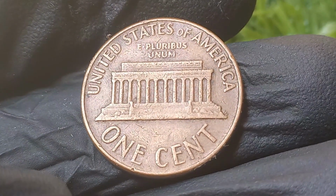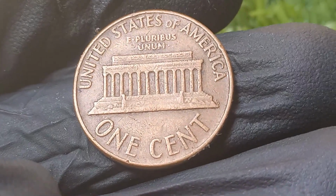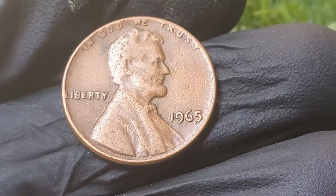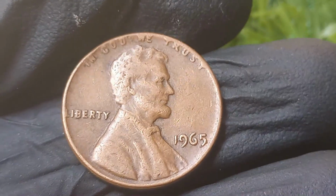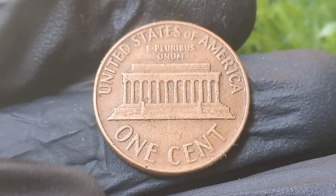A single cent became a once-in-a-lifetime treasure, and here's the chilling part: the difference between a penny worth 1 cent and a penny worth over $1 million comes down to the smallest details. Most people never see it. Most people throw it away. But the sharp-eyed collector, the one who knows what to look for, can spot the hidden fortune. But what happened next stunned the entire coin world.